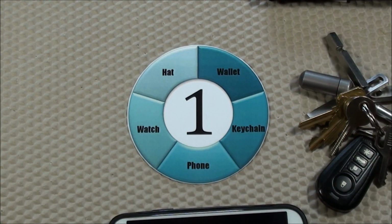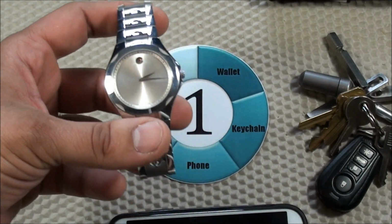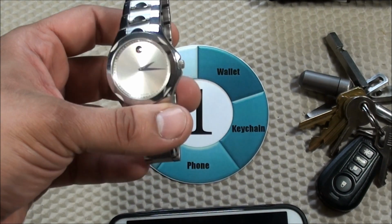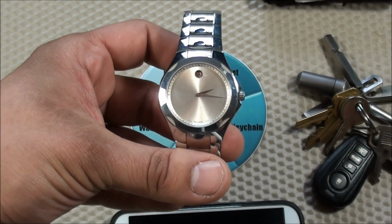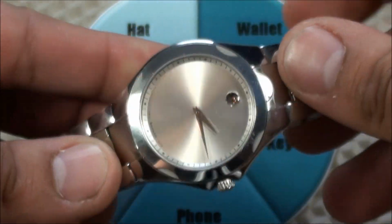Moving on, the next item I have is my watch, and recently TheUrbanPrepper gave me a watch for our anniversary, our 5-year anniversary. This is made by Movado. This is the Movado Men's Luno Sport stainless steel watch. It's the best watch by far that I've ever had. Let's do a close-up on it. Let's see, the wrong way. All right, there we go. This is just an awesome watch.